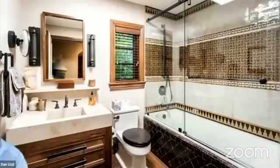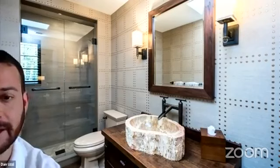Here's one of the guest bathrooms. I would probably refer to this as the 3rd bathroom. It would cover bedroom number 3 and the office. Here's the 2nd bathroom. That's right next to the 2nd bedroom. It is a split floor plan.